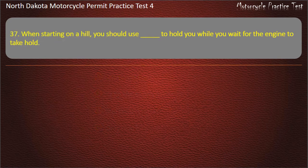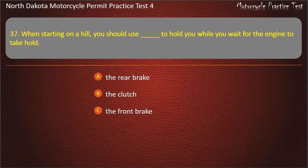Question 37. When starting on a hill, you should use to hold you while you wait for the engine to take hold. The rear brake. The clutch. The front brake. Your feet. Answer. The rear brake.